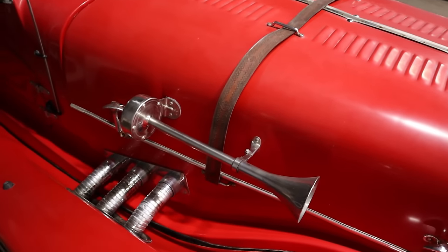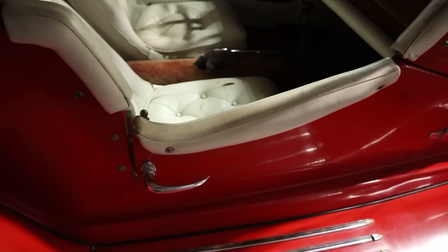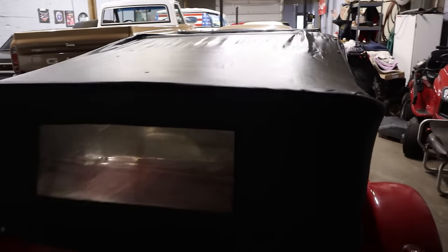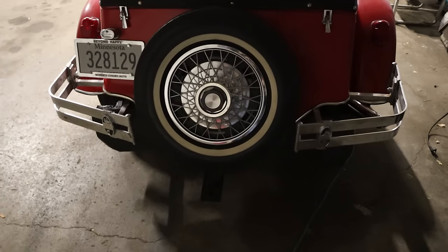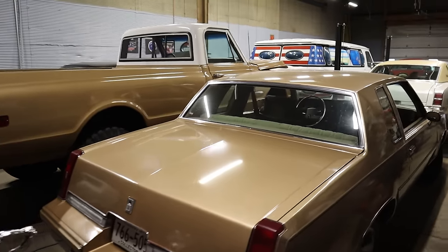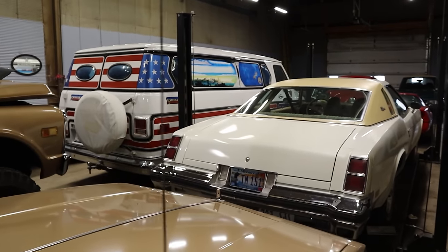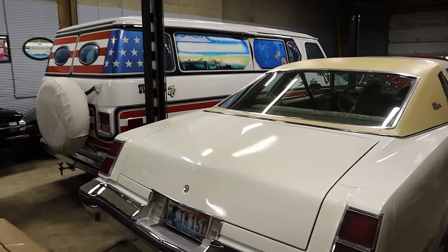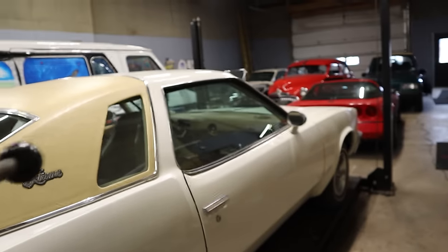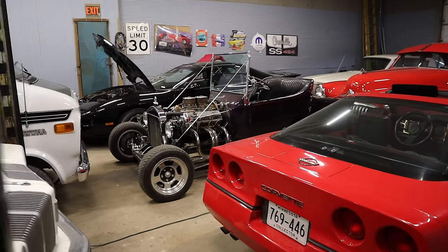Belt strap to keep the doors down, engine bays. Look how little the doors are, just a little sliver of a door. All right, I'm going to move a little quickly through here because there's actually another garage after this one that I want to get to. Look at that van. It's like a Freedom 76 written on the side, so I bet it's a '76 van. Look at this little T bucket here.